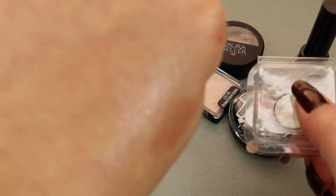glue with it, and for what did these cost? Like $36? No way I was going to ever purchase it, but having the sample was fun. I used it a lot for the holidays last year. So yeah, that is going. All right. Leaves me with these.